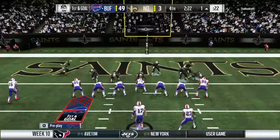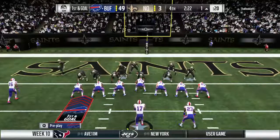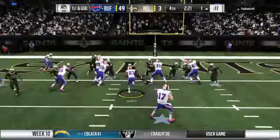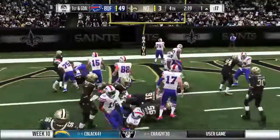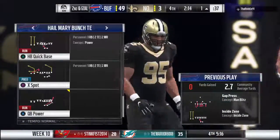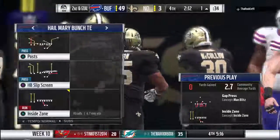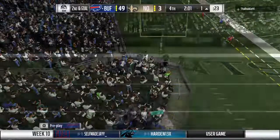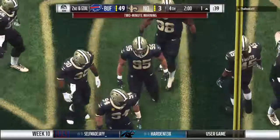Watch it now, Barney! Barney! They'll try and run for it on 1st and goal. Into a mass of bodies, and I think they held him out. They did. No gain on the play, and it's going to be 2nd and goal. Another shot from the 1 on 2nd and goal.